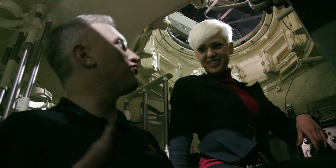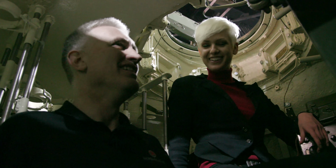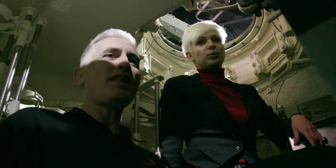God damn it, I just had this uniform cleaned and now you've sprayed blood all over it. This keeps happening. Damn it, we're gonna have to requisition yet another loader. Oh, too much paperwork. They don't grow them like they used to.